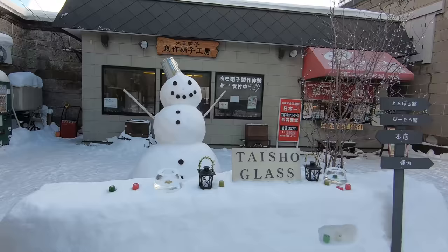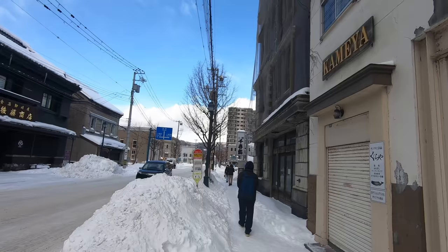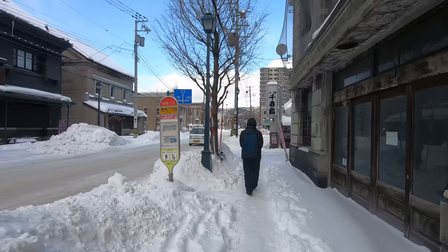Good morning, everybody. Good morning from Otaru. It's a beautiful day. As you can see, the skies are blue. So happy about that because the forecast was actually inclement weather. So this is great. But today, we're going to take you guys along a walk along the streets of Otaru.